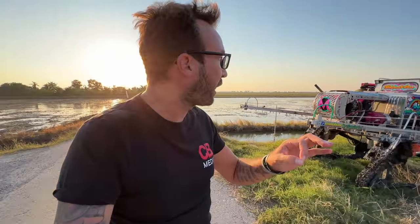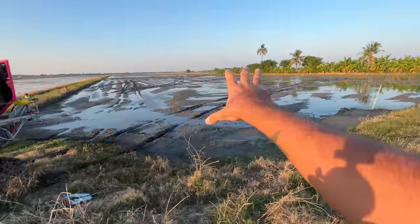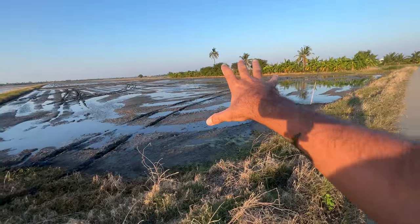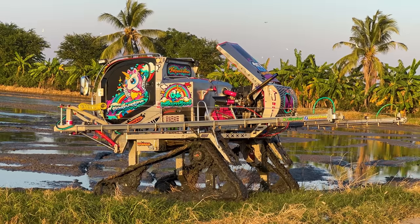Insane. That was so weird. And I truly understand now why they build these things for torque, not horsepower. Because to be able to run this thing, to run these tracks through this deep mud pit, what is going to be a rice field, just takes an absolute ridiculous amount of torque.